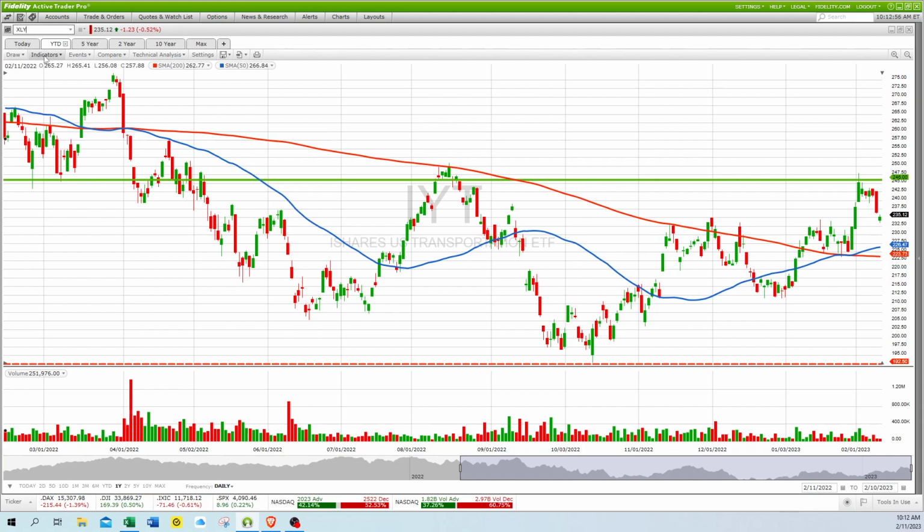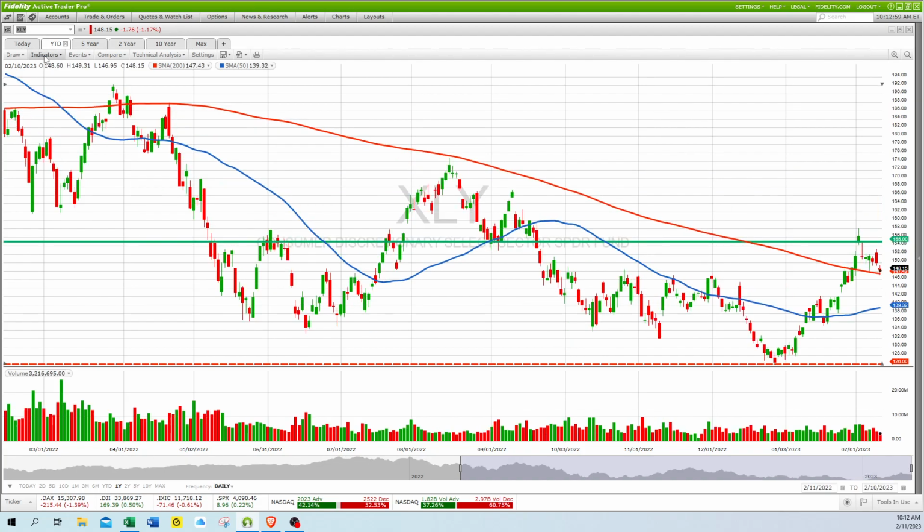Let's look at consumer discretionary. We don't have a golden cross on that one. And that one's really still in a downtrend, but it did get above its 200-day moving average. And so we caught this little move here, but it pulled back and it's sitting right above its 200-day moving average.